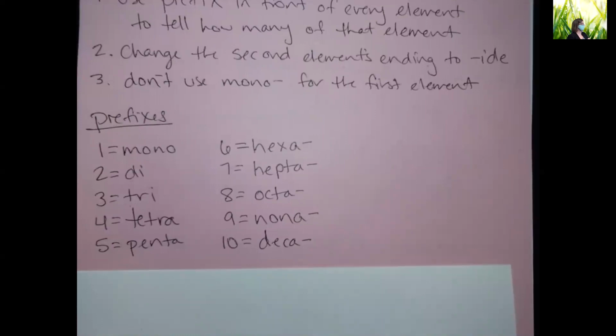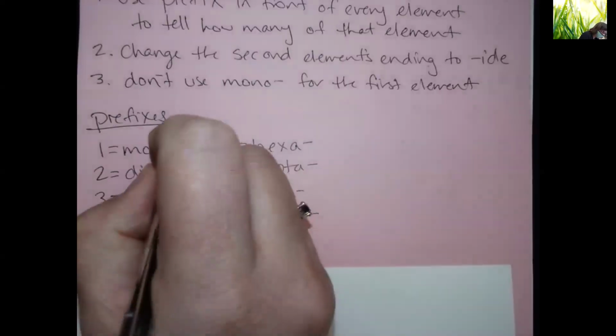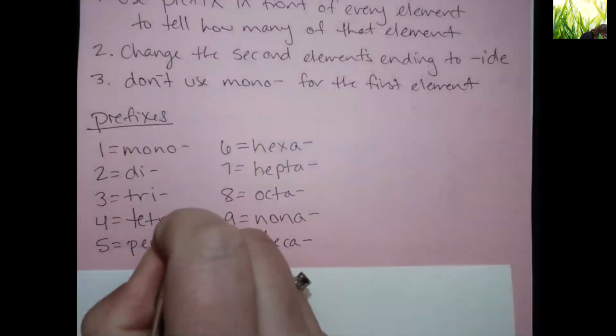So we are going to use prefixes 1 through 10 when we're naming covalent compounds that have between 1 and 10 of an element. And if it has 1 of an element, we use the prefix mono. I should be putting little lines after each of these because they come in front of something else.